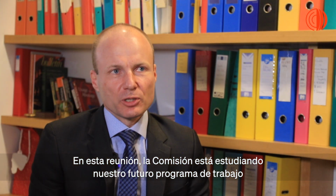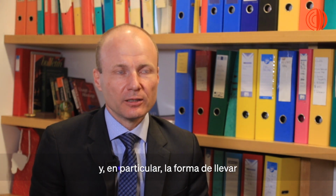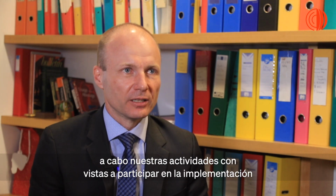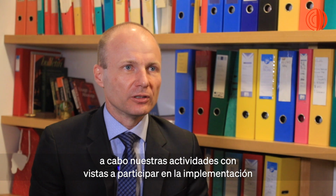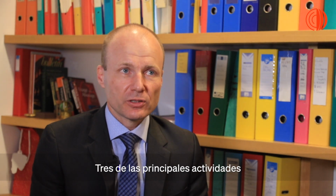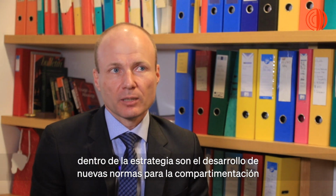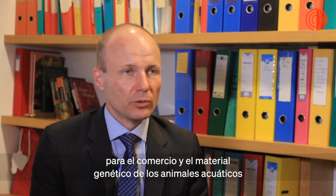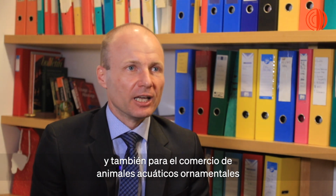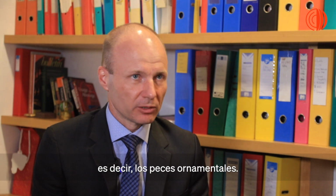At this meeting, the Commission is considering our future work program, and in particular, we're considering how we will deliver our activities to contribute to the implementation of the Aquatic Animal Health Strategy. Three of the important activities within the strategy are development of new standards for compartmentalisation, for trade in genetic material of aquatic animals, and also for trade in ornamental aquatic animals, so ornamental fish.